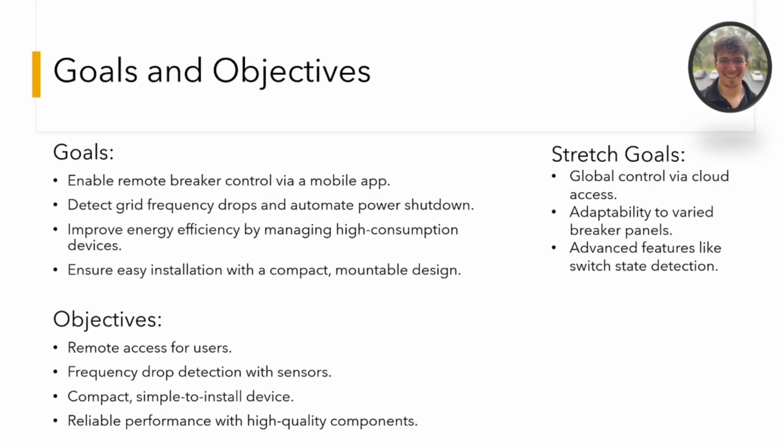Goals and objectives. The goals for BEAM are to enable remote control of the circuit breaker switches via a secure, user-friendly interface, detect frequency drops in the power grid and automatically switch off breakers to protect appliances, enhance energy efficiency by turning off high-consumption devices like water heaters and air conditioners, ensuring easy installation with a compact, reliable, and mountable design.